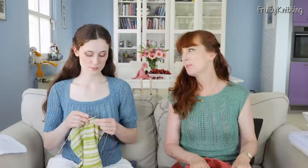And one more little thought, and that is, I actually think there's a higher risk in a pattern having mistakes in written out instructions than in charts, because visually with a chart, it's much easier to see if a symbol is oddly placed or totally missing. So those are my thoughts on written out instructions versus charting in lace knitting.